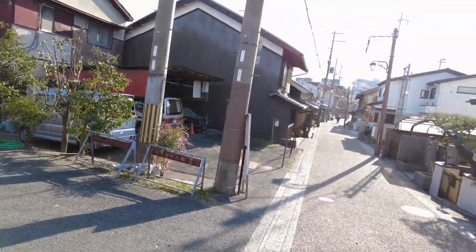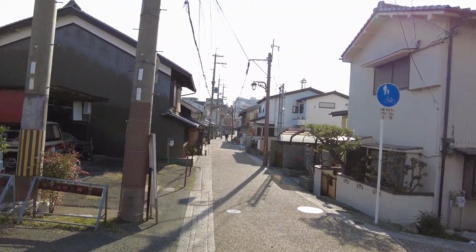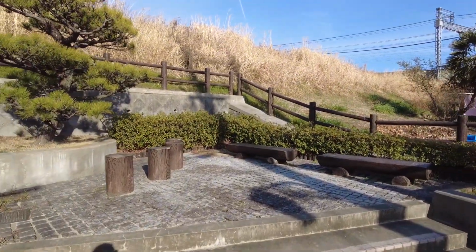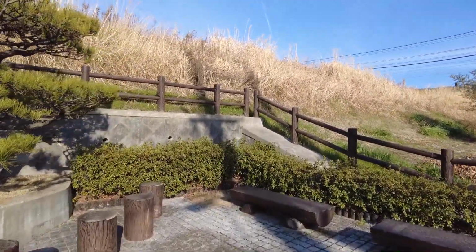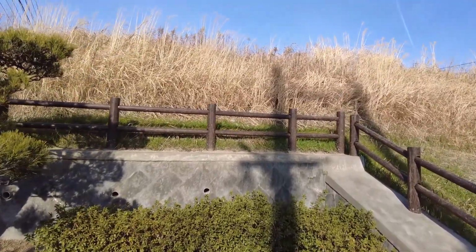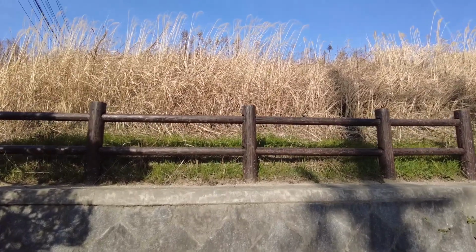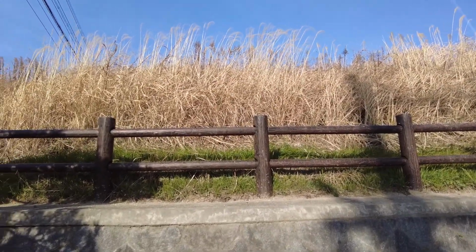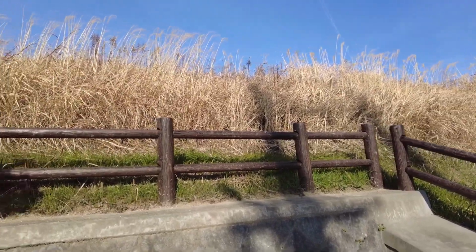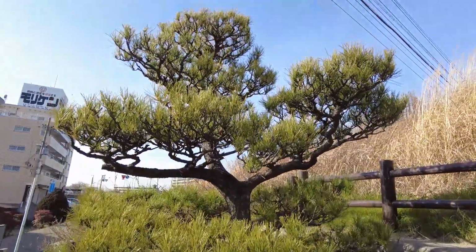There's one more view of the historic street, and they've got some benches here. So yeah, if you go up just over this little hill, that's the Amano River right up there. I'll probably be making another video during the cherry blossoms. I'll go there and show you the cherry blossoms when they're in bloom. It's not the right time right now. But anyway, I think this will be the end of our video.